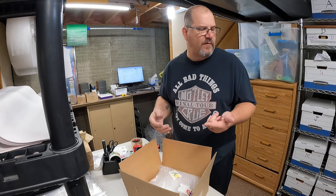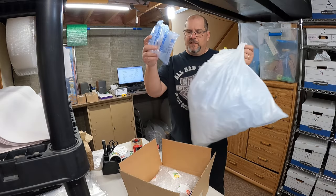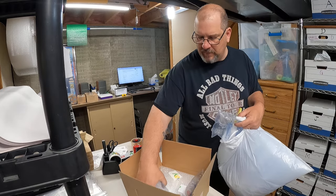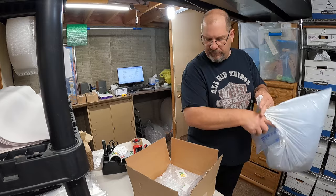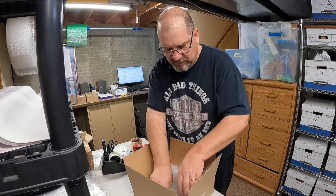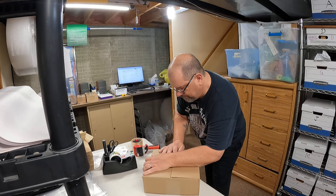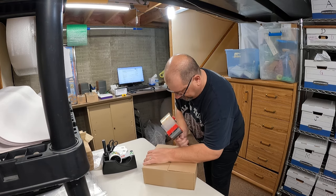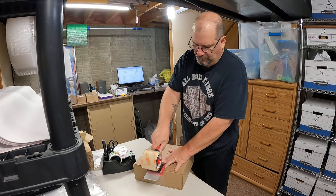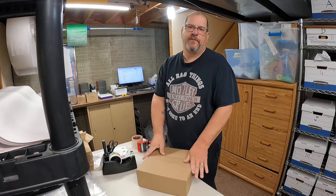So now it's all safe and secure. Drop it in there, and then we'll add a little, see, like here, I got this bag, and this bag has nothing but air pillows in it. So we can add a few air pillows in here. Actually, there's not even enough room for it on that side. Put a little bit of tissue on this side just to hold it in there from moving around, and wrap it up. All right, that's number five.